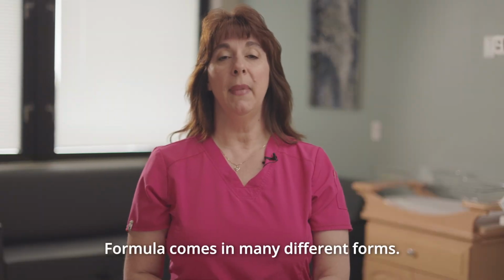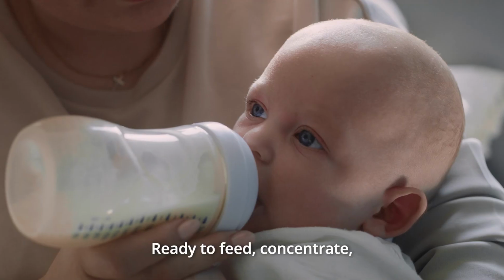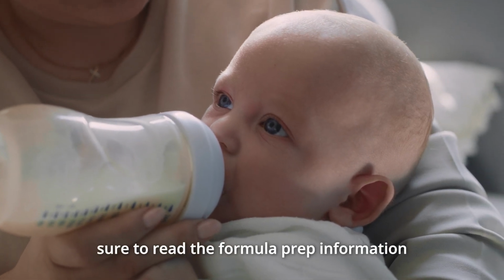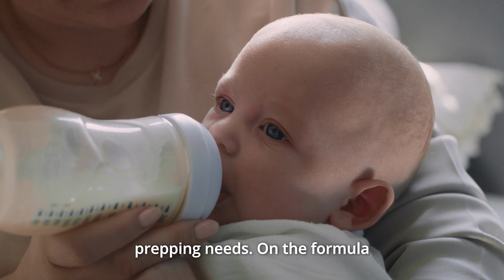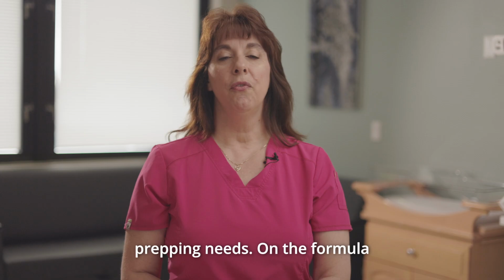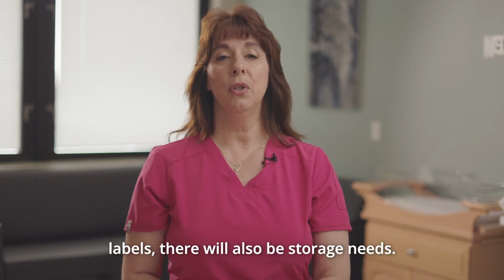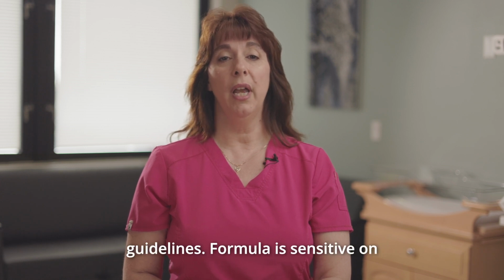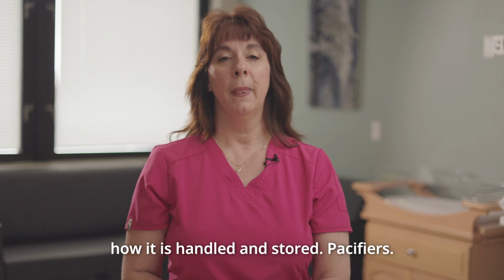Formula prep and storage. Formula comes in many different forms: ready to feed, concentrate, and powder form. Please be sure to read the formula prep information on the label for proper prepping needs. On the formula labels, there will also be storage needs. Please follow these guidelines. Formula is sensitive on how it is handled and stored.